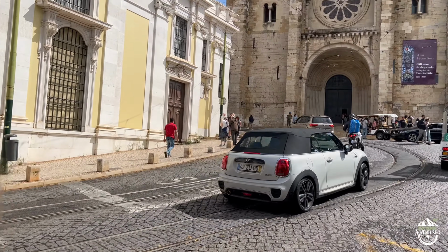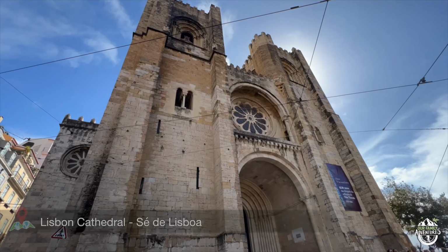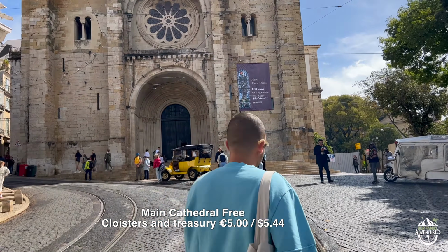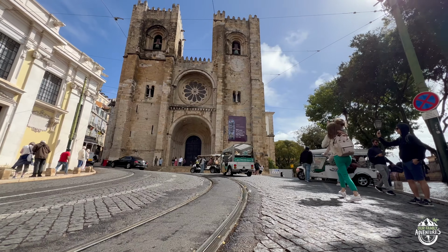The Lisbon Cathedral, or Sé de Lisboa, is the oldest church in the city. The cathedral was built in 1147 after the city was recaptured by the Moors and was constructed on the site of a former mosque, symbolizing the city's return to Christianity.